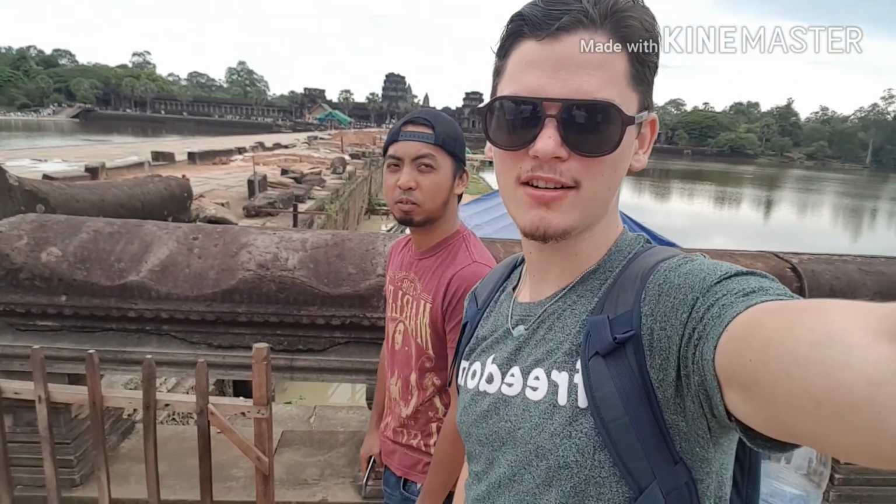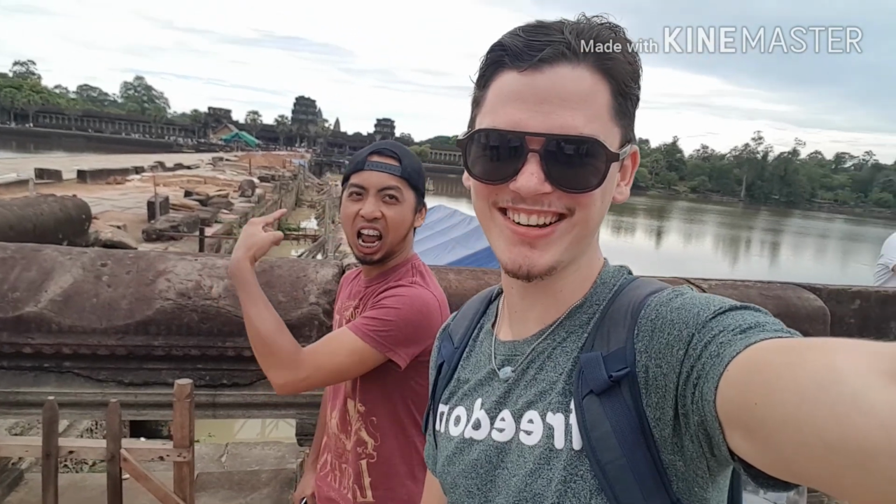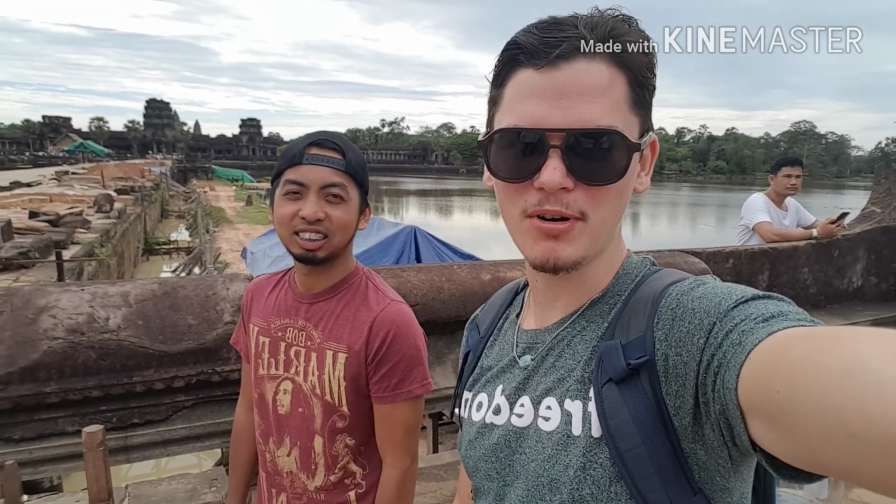Angkor Wat! We made it. There's a big restoration project going on here. That's good, UNESCO is funding it. And behind us is Angkor Wat. We're gonna walk in with a bunch of other people. It was a nice tuk-tuk ride here. They just check your ticket once, and then you can take your own time to walk around, and it's a very good first impression. So let's do this.